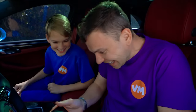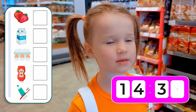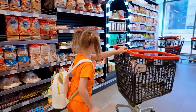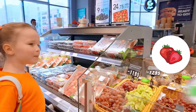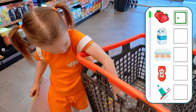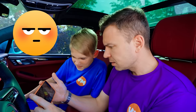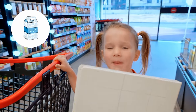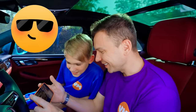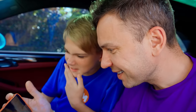So let's see. Yes. I have to get all the items. First, strawberry. She's finding strawberries. Yeah, looking for strawberry. She found it. Let's look for milk now. She's looking for milk. My girl. Wow, this is a lot of milk. Yeah, a lot of milk, Steffi. She did it again.